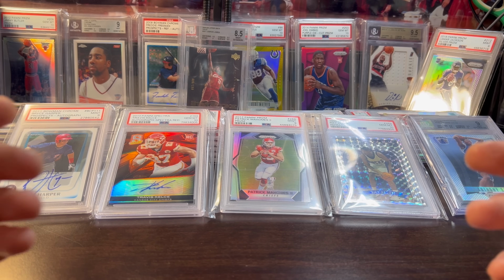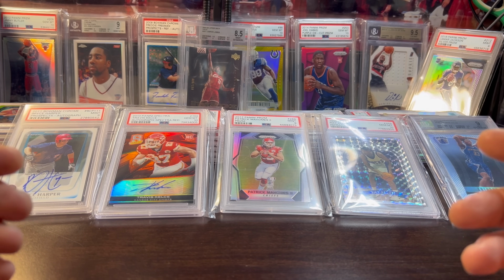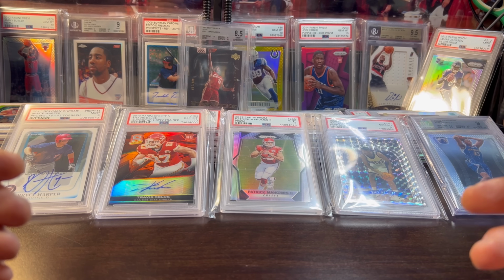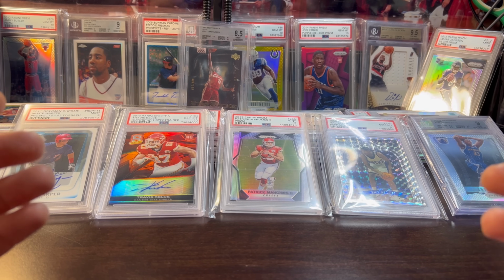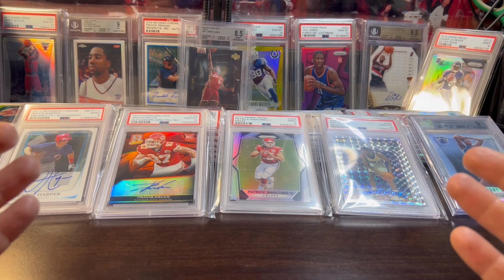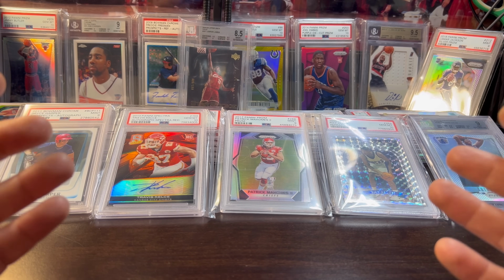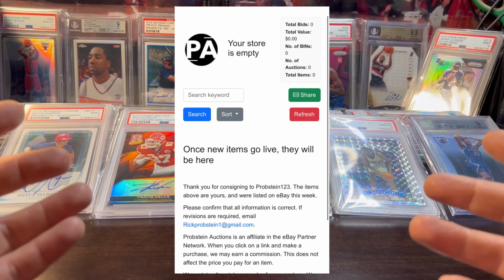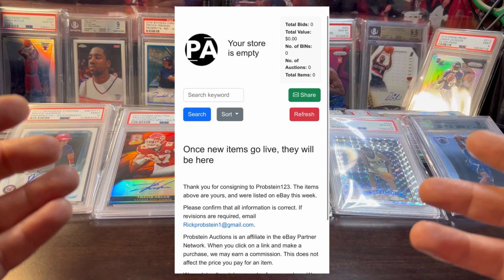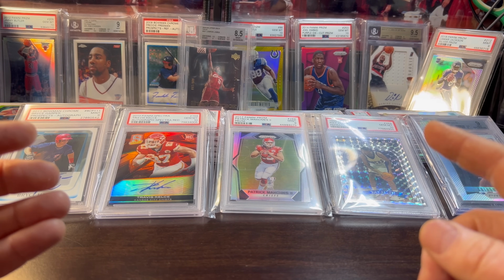Also, it seemed that Probstein ran a 7-day duration on my auctions, and DC ran only a 5-day auction. I actually prefer the 7-day because that gives you an extra 2 days to gain more eyes on your listings, more people to watch your listings. Probstein is great, and they email you each day with a link you can go to, and you can see your eBay listings, how they're progressing. And DC also does this, and it's on their website, which is great.